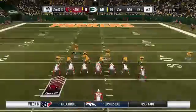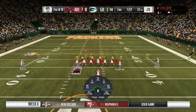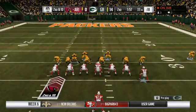I think you're right. They seem to have gone off tendency quite a bit, but it's only the second quarter, a lot of time to change things.